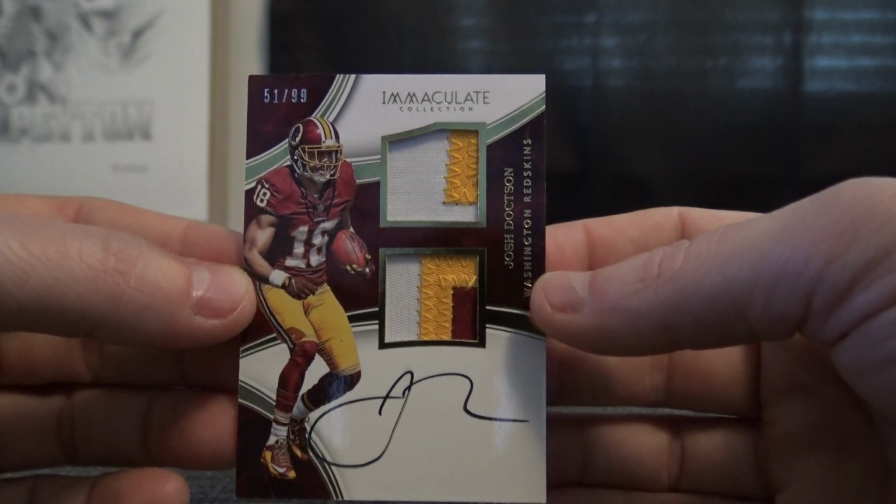Crazy, no Aaron Rodgers. That was the last pack of that one.